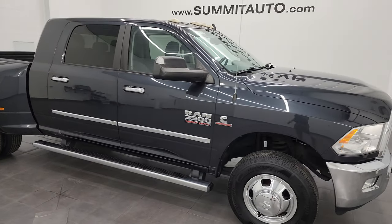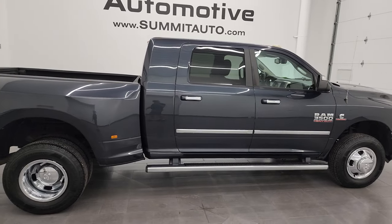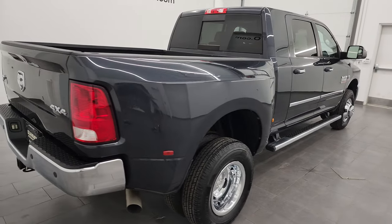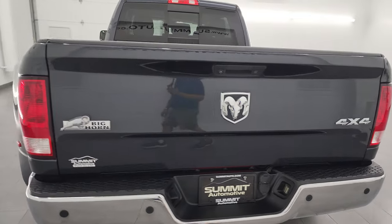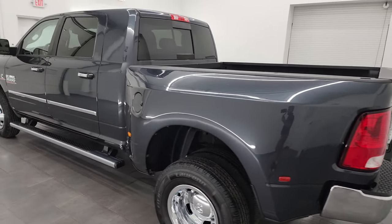Hey, this is Brett, and this 2015 Ram 3500 Megacab Shortbox Dual Rear Wheel Bighorn is stock number 13977Z. I am here at Summit Automotive in Fond du Lac, Wisconsin, your new and used heavy-duty truck and Ram headquarters.